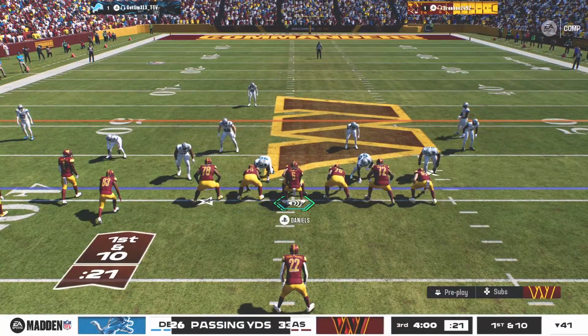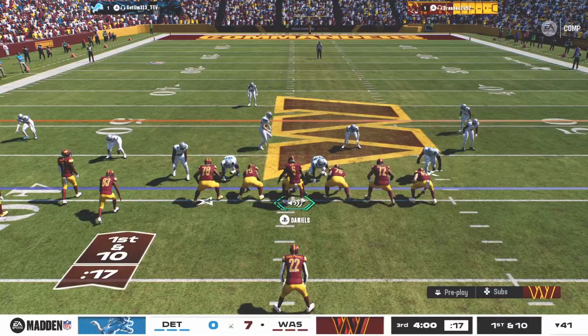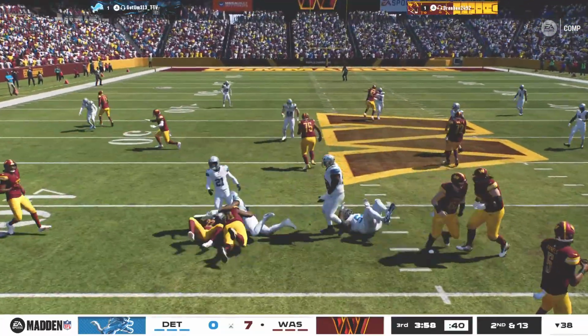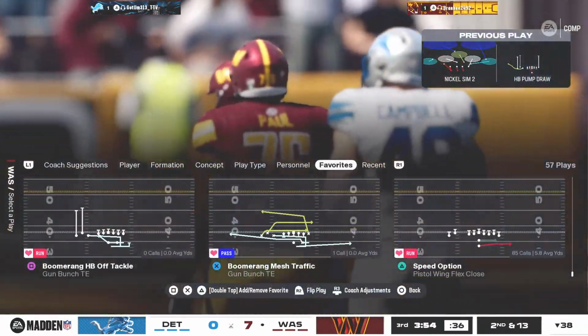Here we go, here we go. 19 Tiger, 19 Tiger. Ready. Scheme on the drop. And this drive's quickly headed in the wrong direction. First play set down behind the line.